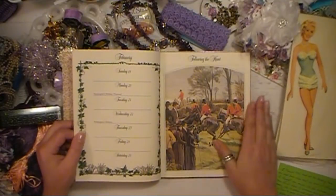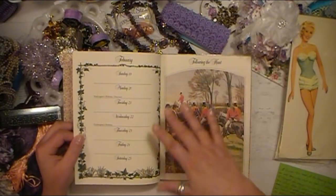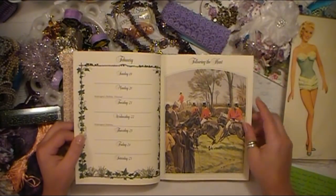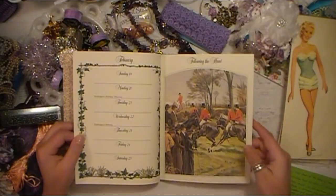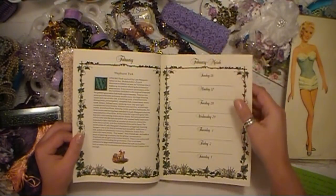Valentine's Day. Following the Hunt. I'm going to go through each page. So if you don't want to watch this part, of course you can click out if you want to, but I want to look at each one. I think it's really pretty. Following the Hunt. Very, very cool.